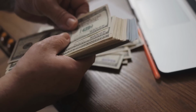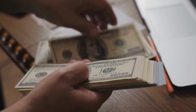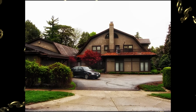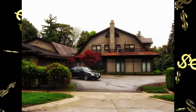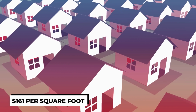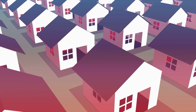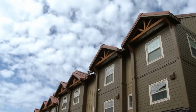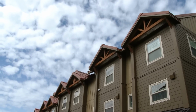Buffett would have paid around $43 per square foot in today's money for the 6,570 square foot house. However, the property's current value, as reported by the tax assessor's office in Buffett's home county of Douglas, Nebraska, is $161 per square foot. To live like Buffett, think about purchasing a smaller property that you can afford rather than making a costly mortgage payment.